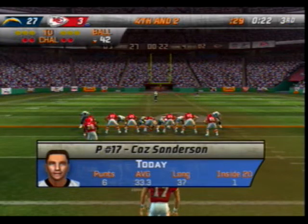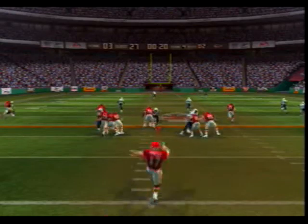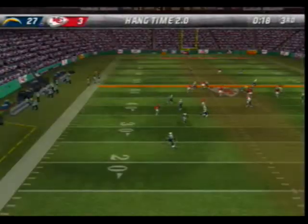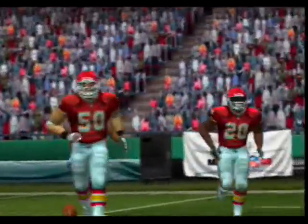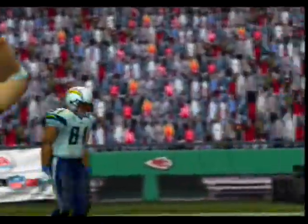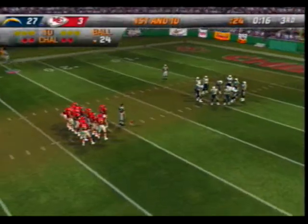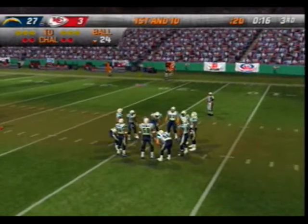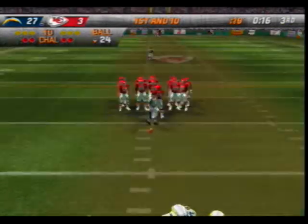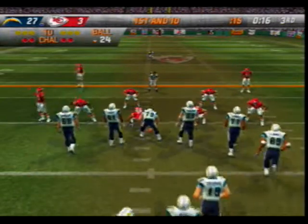Number 17 will come in now to punt it away. Campbell is the deep return man. Fair catch. Fair catch made at the 24-yard line. The Chargers will start the drive at the 24-yard line.